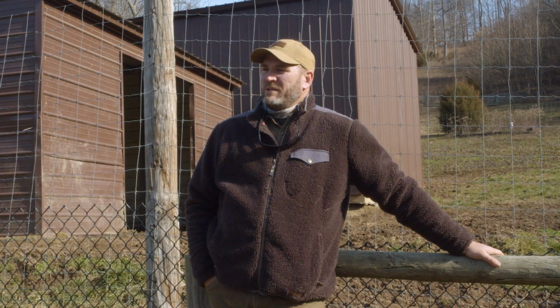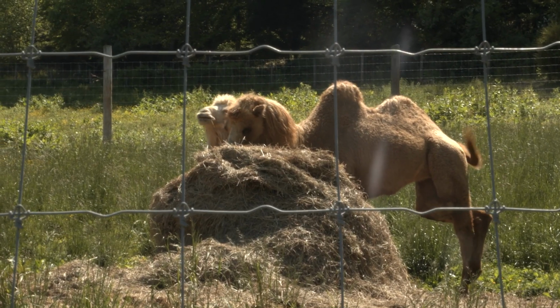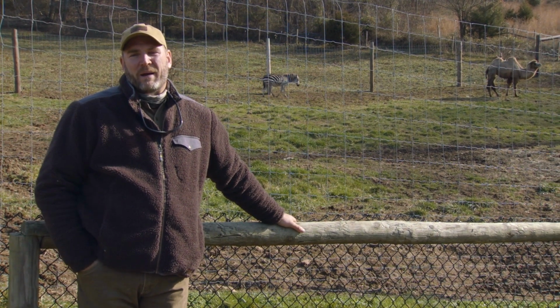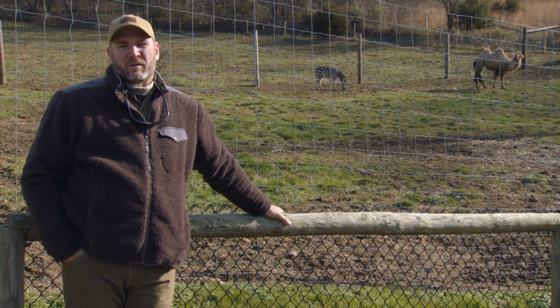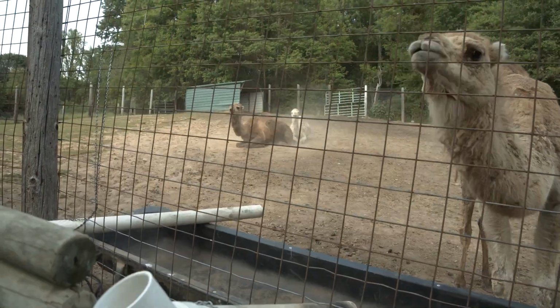So there's 2 species of camels. You have the Bactrian camel, which has 2 humps. Easy to remember because a letter B has 2 humps in it. But the Bactrian camel is from the area of Asia. They're found in the Mongolian desert. There are less than 500 left in the wild. They're an endangered species.